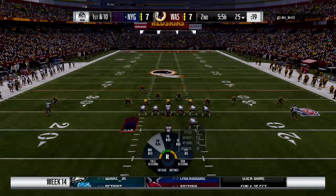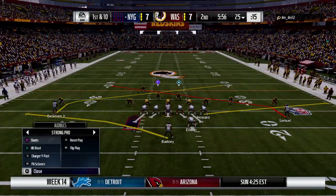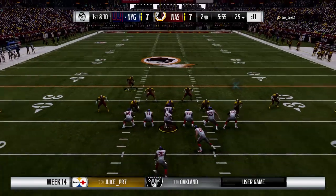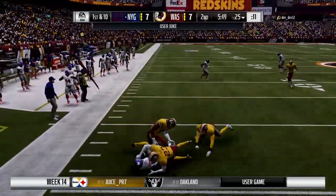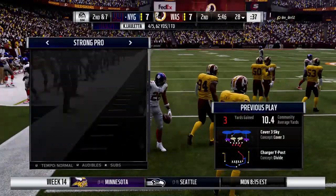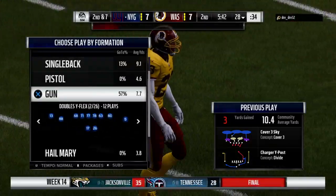Detroit! Check safety. Under 10. Lauletta looking for a first down throw to Barkley on the check down. Even with the nice move, he can't go very far. Stops short of the 30. Call it a gain of 3, and that'll bring up 2nd down.